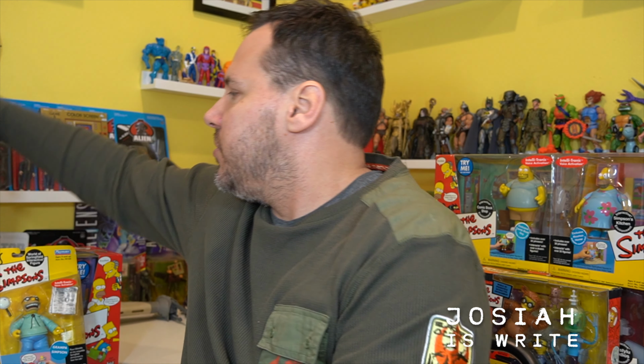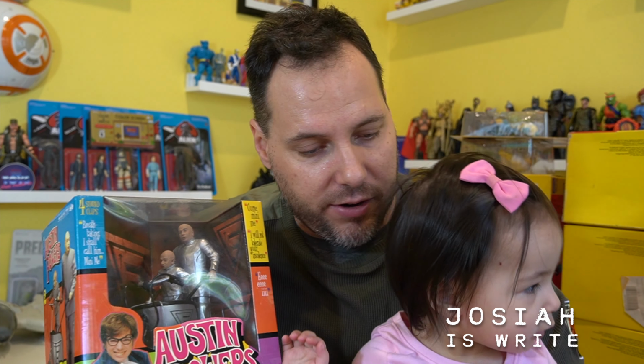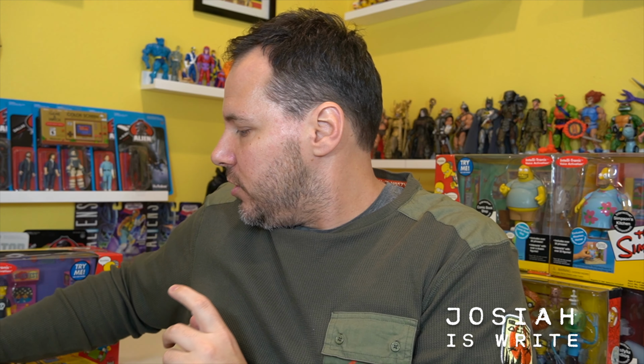So the last non-Simpsons thing is Austin Powers. And here we have Dr. Evil and Mini-Me. And I have my Mini-Me right here. And that is the non-Simpsons stuff and a couple of the Simpsons figures, just to get through it, as the challenge of this one is running around. That's that. So that's the last of the non-Simpsons stuff. So we can see all the Simpsons stuff around me, and I'm just going to start showing stuff.